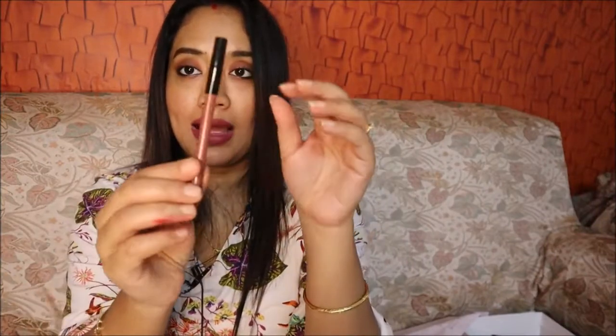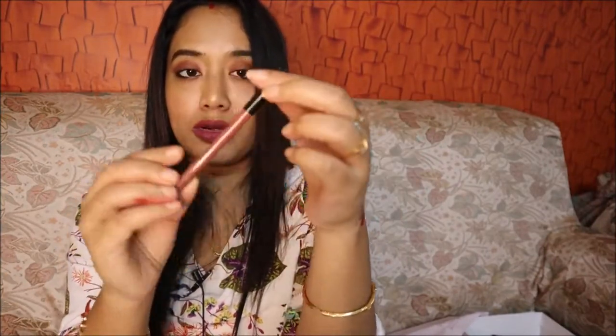So guys, the next product is a lip liner from Nykaa. I also got a good review about this lip liner, so I bought it. It's called Nykaa Lips Don't Lie Line and Fill Up Lip Liner.